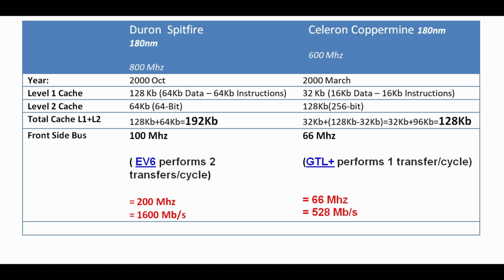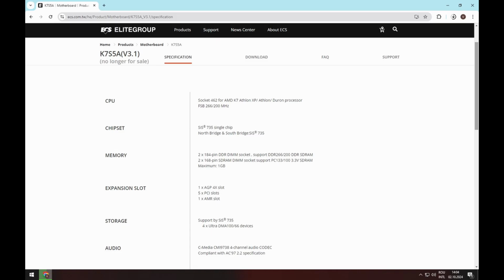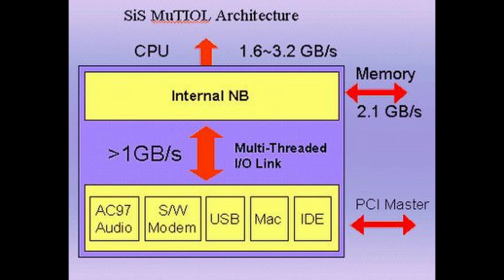Now, these are the differences in the CPUs, but there are also differences in the motherboard. I was lucky to get this ECS chipset because they are quite hard to find. I mean, something with SDRAM which still works even today is quite hard to find. And after investigating a bit, I was surprised to find out that some of that performance increase comes from the MuTIOL link, which is a link between the north bridge and the south bridge, they both being integrated into the north bridge, and they use a type of bus which is similar to HyperTransport, but it only works between the north bridge and the south bridge.